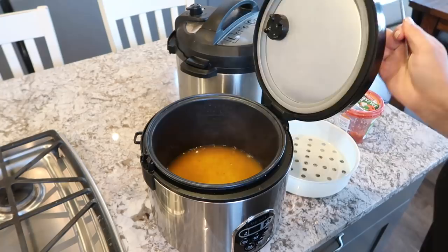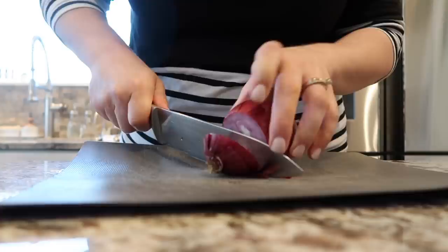But to make the salsa, you're just going to cut up your red onion, your pineapple, and cilantro, and then mix it all in the bowl.